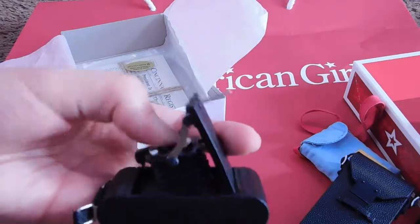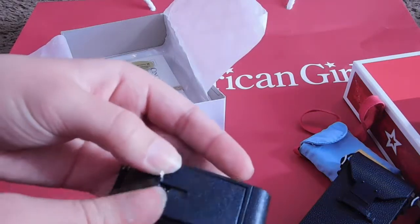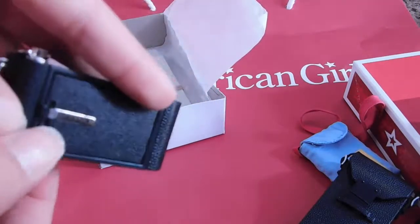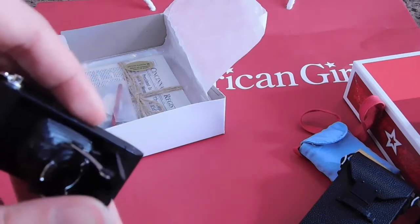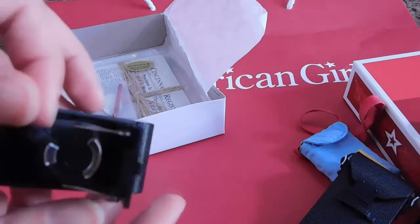So that's what it looks like. I'm gonna show you this again if you did not understand when I just did that. It looks like this. There's this little metal piece right here. You pull up and the camera pops out. You just push it down like that.